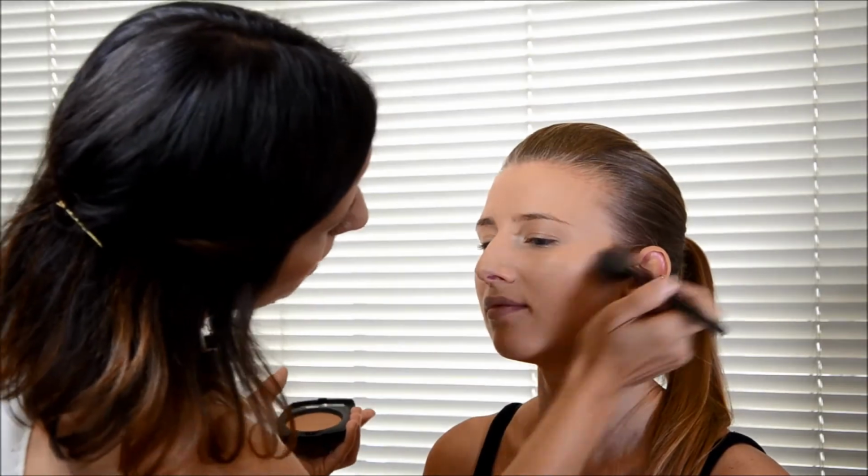To highlight and just shape Agata's face really naturally, I'm going to use Arbonne's bronzer for the sun of it. It's a really nice mattifying bronzer. You just want to go a little bit under the cheekbone.